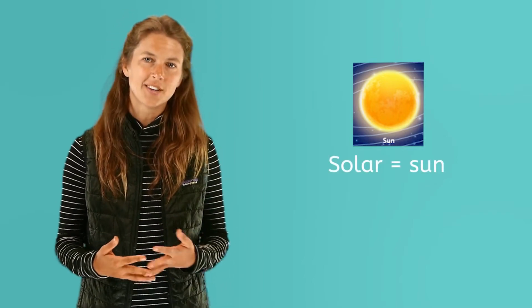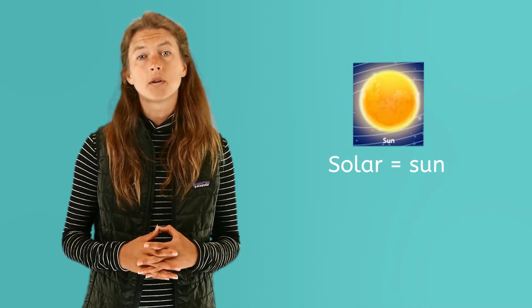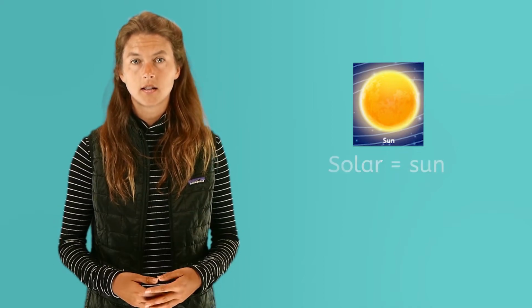Our solar system is made up of our sun in the center, planets that circle or orbit the sun, and a few other things we'll talk about in a bit. First, let's get to know some amazing facts about one hot topic, our sun. We say the planets, moon, asteroids, and other objects that orbit our sun are in a solar system because the word solar means sun. We are a system of objects around our sun.